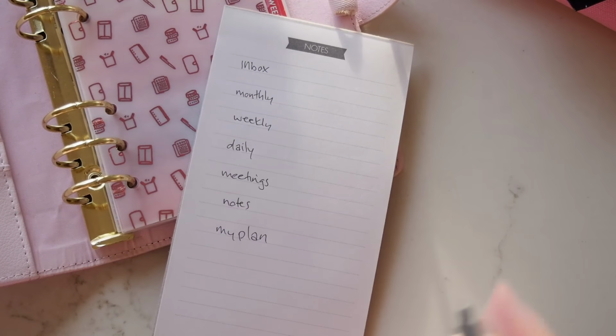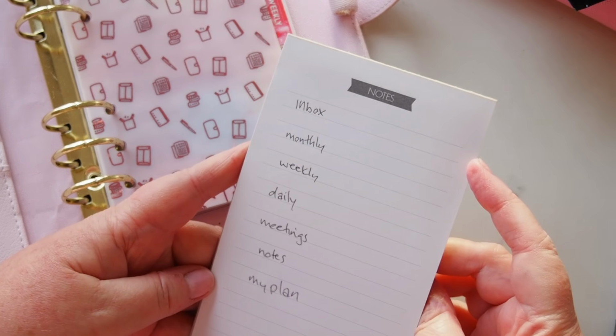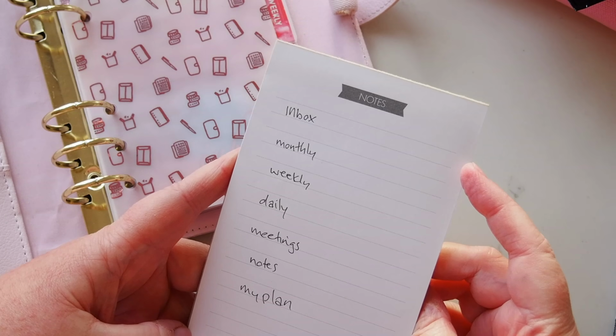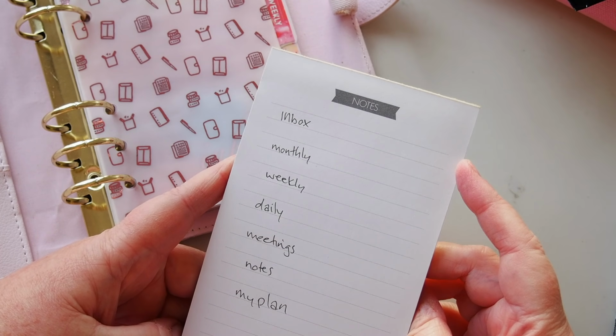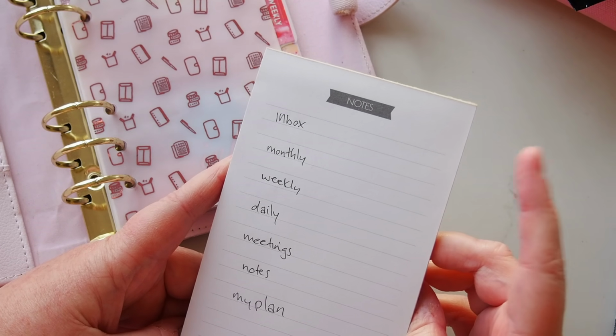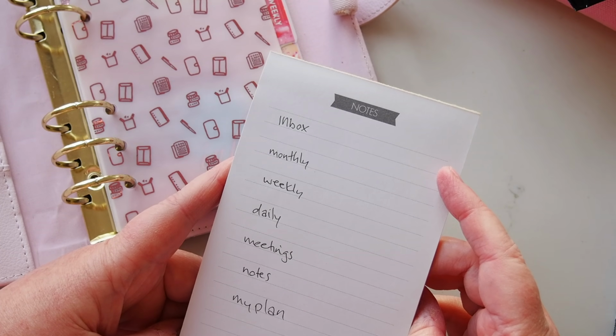So this was the original concept, and I really went over and over how I would do this. An inbox section I just want to have as a place to throw things. You know, if I just need to put in some notes that I've taken from another planner, or I just want to scribble something down really quick that I will deal with later, then I want to put that in the front section. I haven't had an inbox before, and I think it's a good idea.